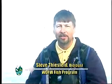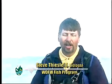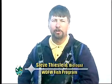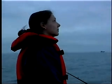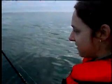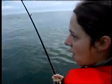September is coho month. From Sekiu to the San Juans and Port Townsend down to Olympia, we have our highest catch of coho in the month of September in all of our marine areas. It's the time of the year they start to migrate back to their streams to spawn. They're coming through all of these fishing areas, and it's just a great time to be out on the water. It's a little cooler, fall setting in. It's a wonderful time to be out chasing coho in Puget Sound.